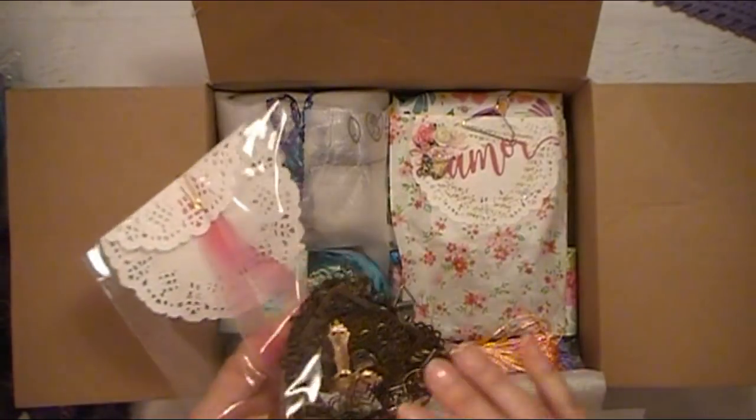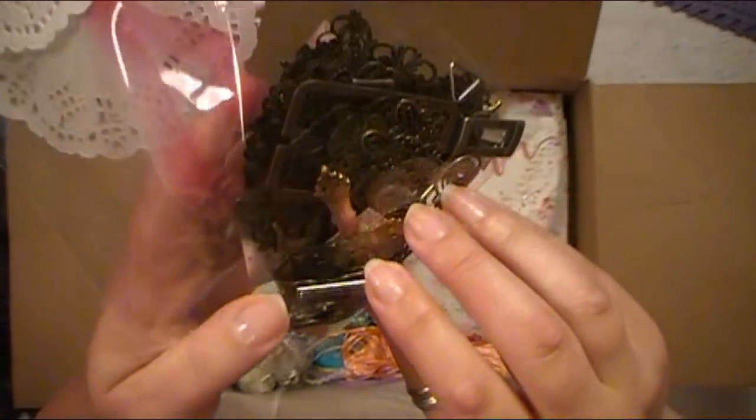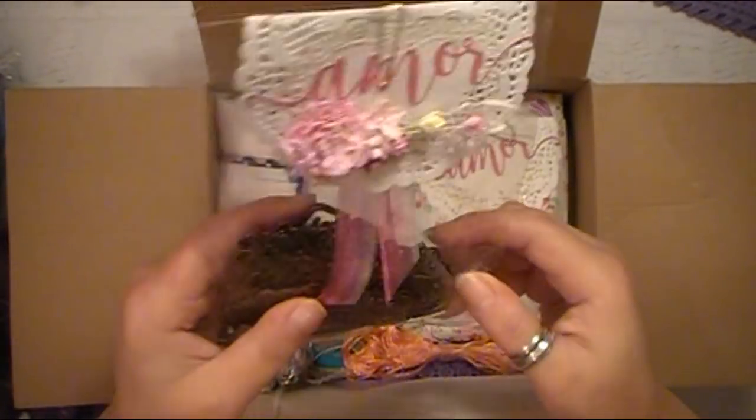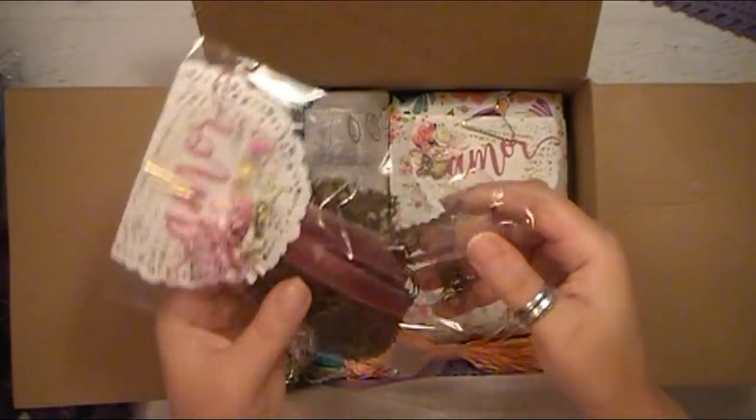I love this kind of stuff. And these right here, I've never seen anything like this. Those little squares and the rectangle. These are going to be interesting to use in some projects for sure. Sorry for all the crinkling, you guys.